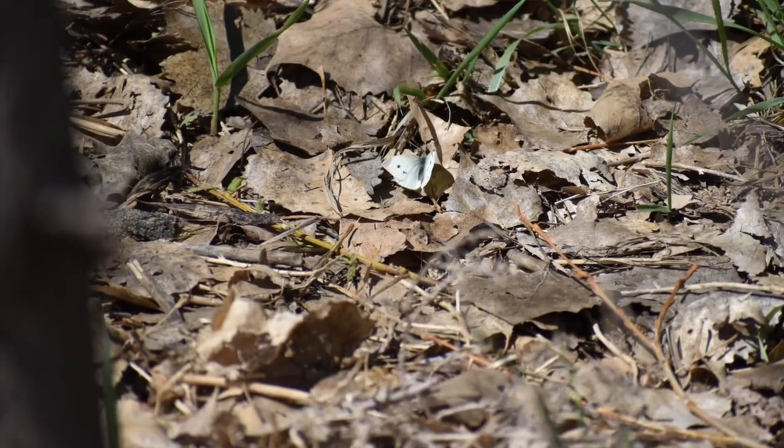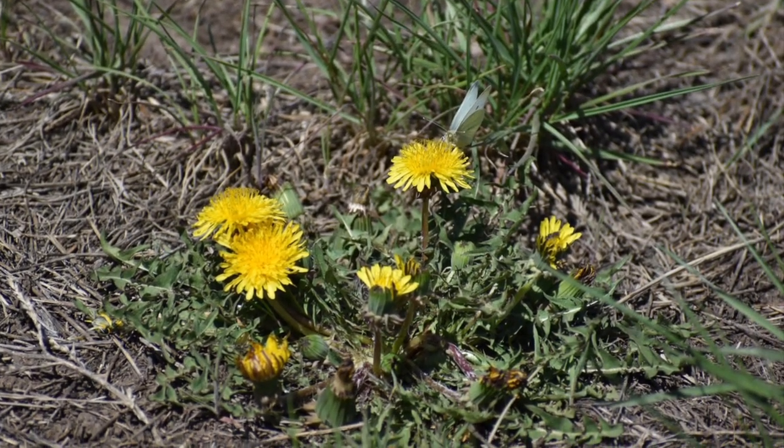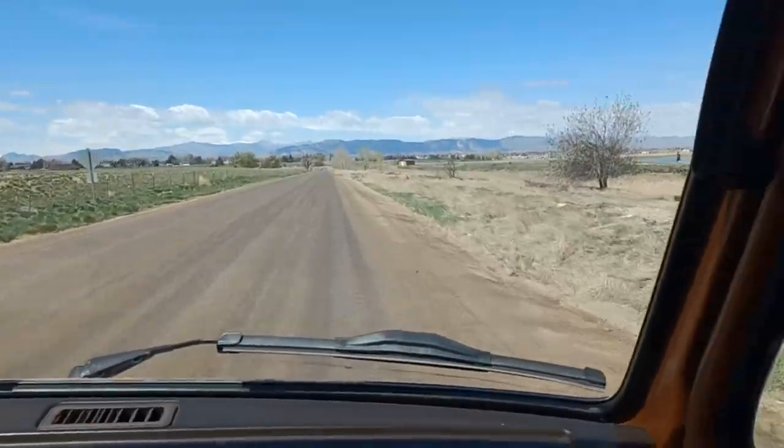I believe these are called cabbage white butterflies. They were everywhere, and today we finally saw a swallowtail. Heading back.